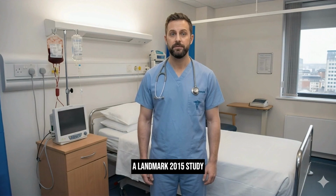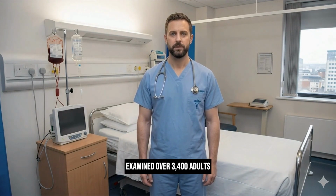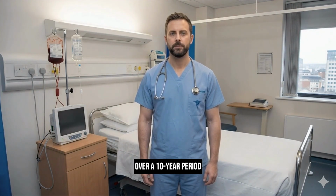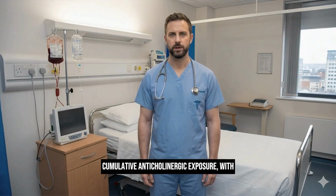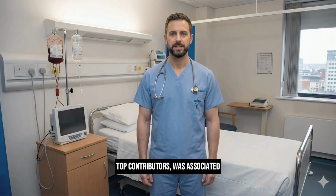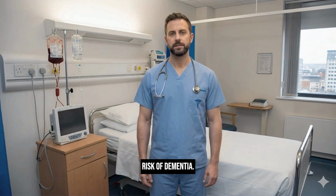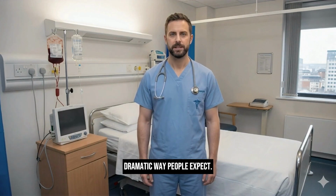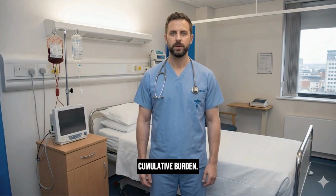A landmark 2015 study in JAMA Internal Medicine examined over 3,400 adults aged 65 and older over a 10-year period, and found that high cumulative anticholinergic exposure, with amitriptyline being among the top contributors, was associated with a 54% greater risk of dementia. And the damage wasn't dose-dependent in the dramatic way people expect. Even low, steady doses over years created significant cumulative burden.